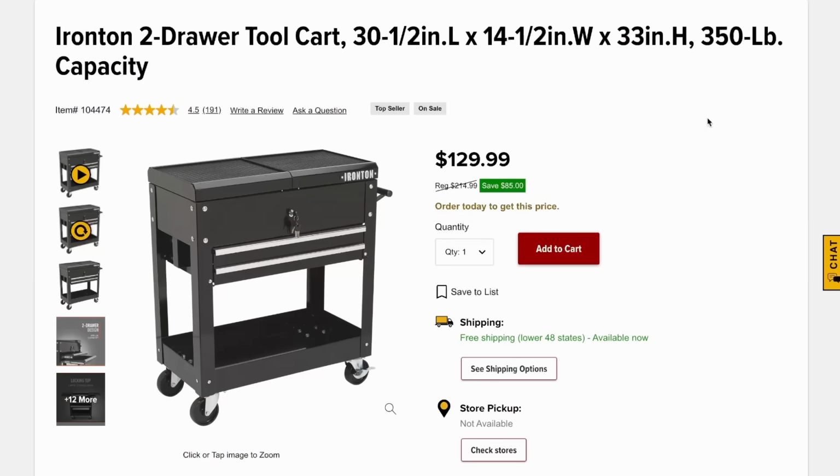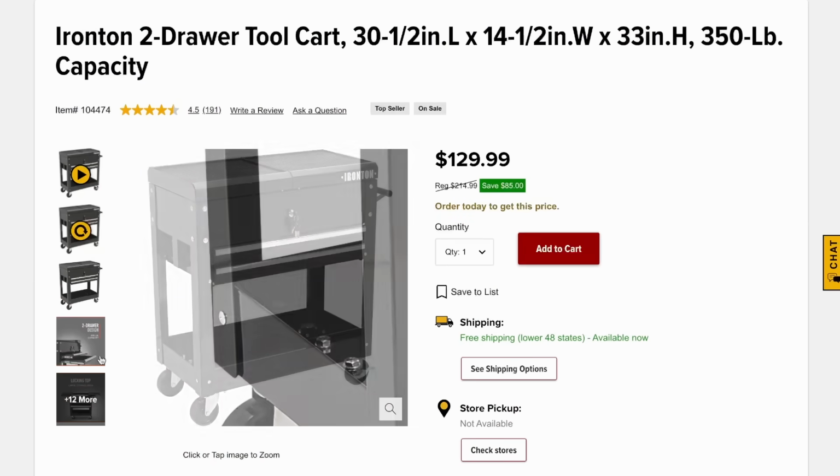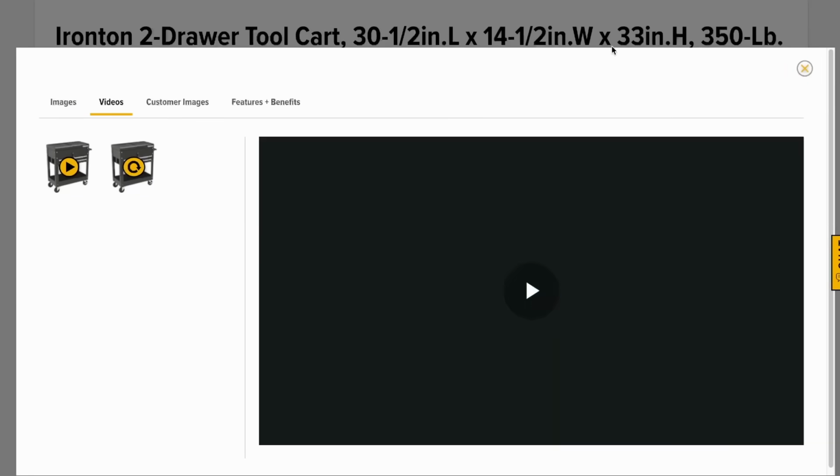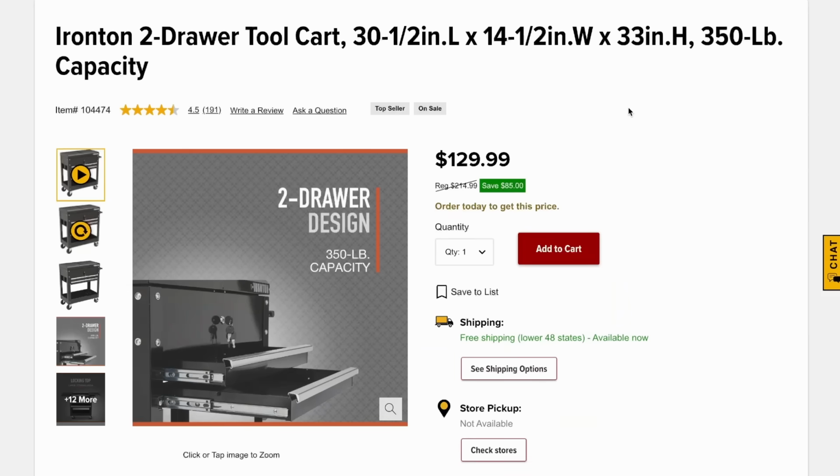I wish they'd make it in a bigger one. That's the only thing I don't like about this, I just wish it was bigger. I wish Harbor Freight would come out with one. Harbor, I've been telling you for years that they need to come out with one. Anyway, it's $130. You're saving $85 on that over at Northern Tool.